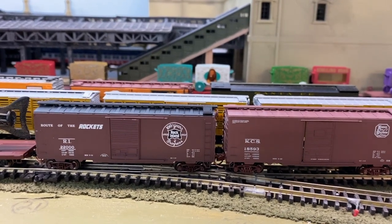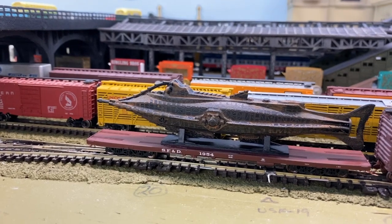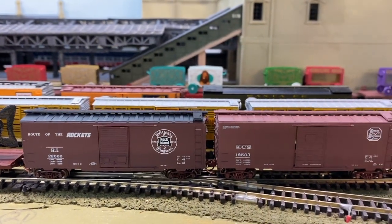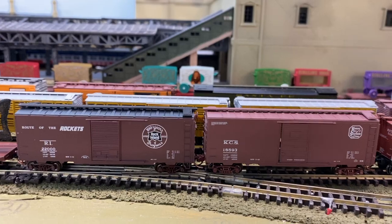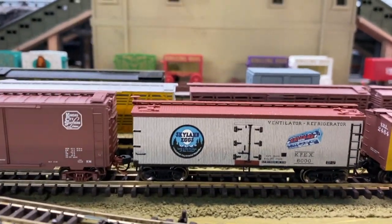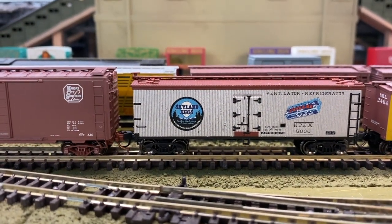So, don't ask what this one cost, the one with the Nautilus on it, but these two cars, which are Microtrains, as I mentioned, they're $8 each. I mean, you just can't pass those up, especially when they're about $20 each brand new.